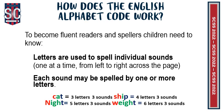To become fluent readers and spellers, children need to understand these concepts. First, that our language is made up of sounds, and that letters are used to represent the individual sounds in the language. We start from the sounds, which is what the children already know, and we teach them how those sounds are represented with spellings. We then also teach them that each sound may be spelled with more than one letter.